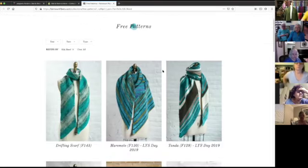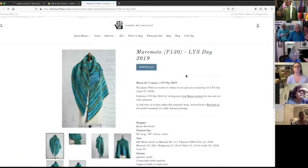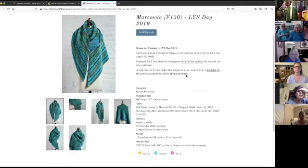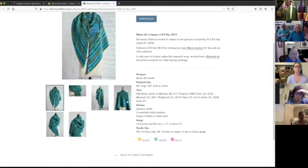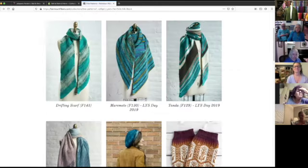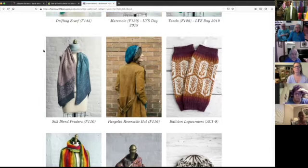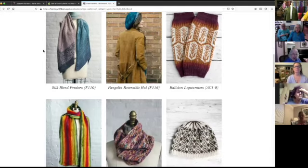I really like, see this middle one here, the Maramoto? Oh yeah. I love it. It's a trapezoid shawl. I think it's beautiful. I love the idea of just swathing myself in this bundle. I think I'm ready for winter is what it is. Wow. They're all gorgeous. Yeah, and so you've got a whole range, here's cowls, here's hats, there's little leg warmers.